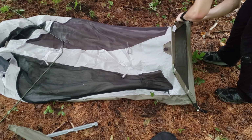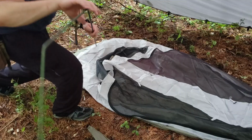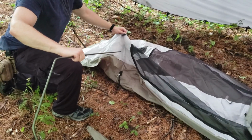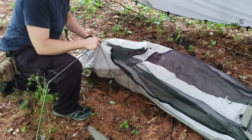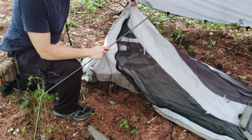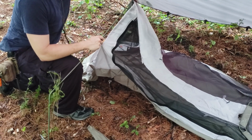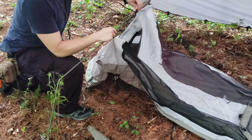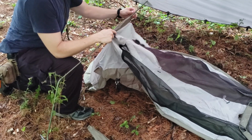We'll do the same thing for the front. Reminiscent of just a normal tent. You got the little hook holes right here, and slide into the little pockets at the top. There's another hook clip right here. So pretty easy setup so far. That's pretty cool.